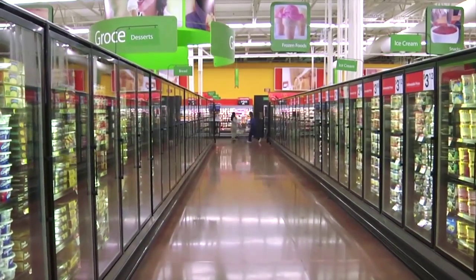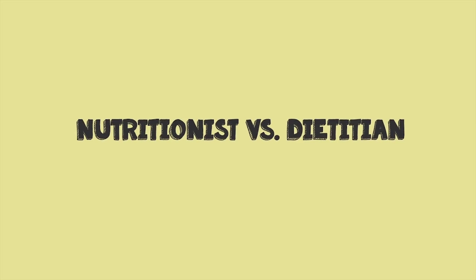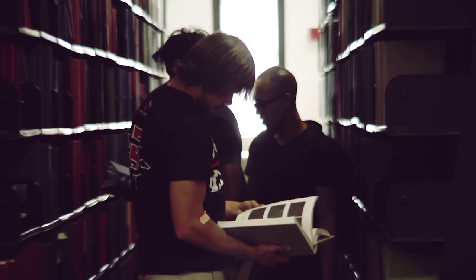It's one of the fastest growing fields to study right now and is one of the most versatile career fields that you could possibly choose. Anyone can call themselves a nutritionist. The main difference between a nutritionist and a registered dietitian is basically the credentials that the registered dietitian has to back it up. You need to go through a much more rigorous process.